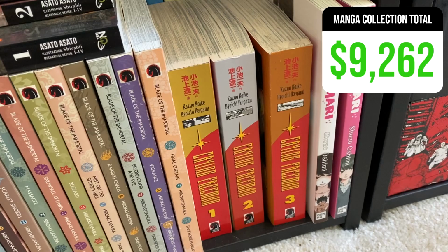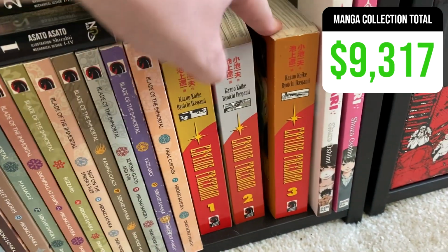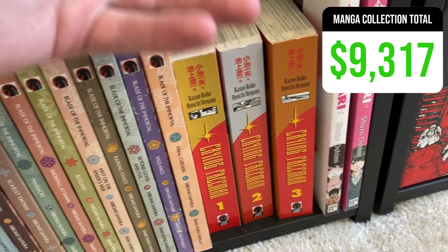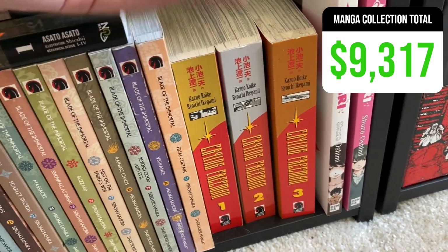Crying Freeman volumes 1 through 3 I got on eBay for $55, which is a great deal. I'm not a big fan of this series, but I kind of still want to have all the Koike manga that's in English, so when I found these for a great price, I couldn't pass it up.